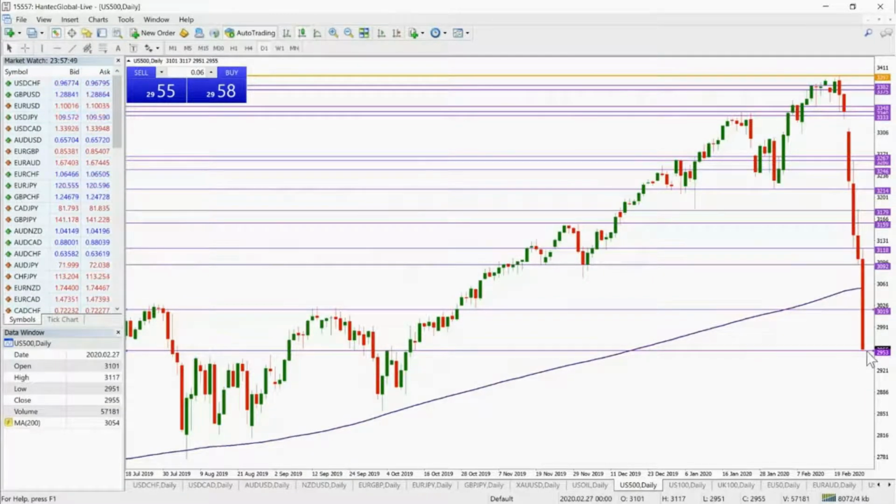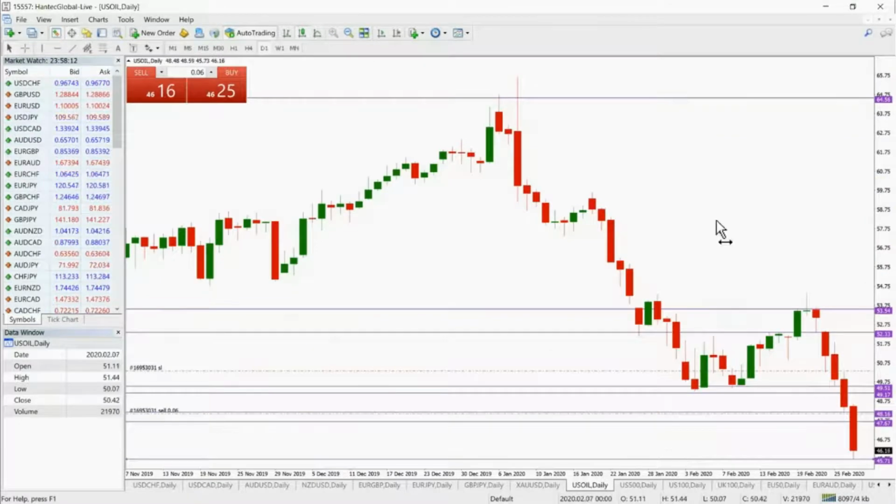But we're now down. We're below the 3,000 level. We're below the 200 period moving average. We're below significant levels of potential support. So really, as price is moving lower, we'd expect it to continue lower. There's very little reason to suggest anything else apart from opportunities to sell. So we're looking at this market below the 29.53, and the same situation really with oil. It's just continuation of the move.